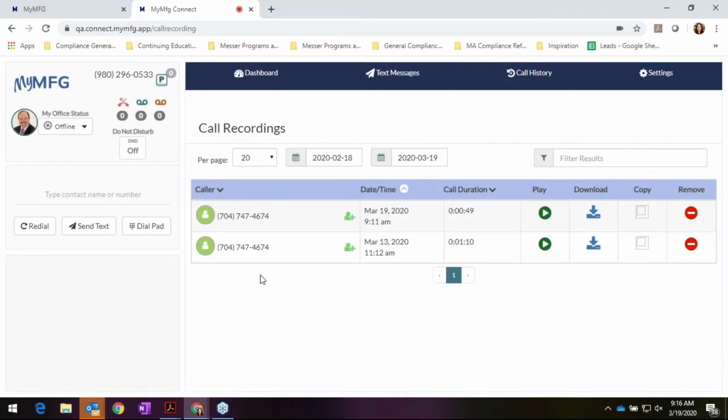So you have the call recording here, which just gives you a list of everything that's been recorded. It's separate from call history because it's not going to give you the option to do all of the additional things, the features, the functionality. But it does give you the option here to directly download the recordings, to copy them, or to remove them. Again, I don't recommend that you remove recordings, but in the scenario that you would need to, you have the option.